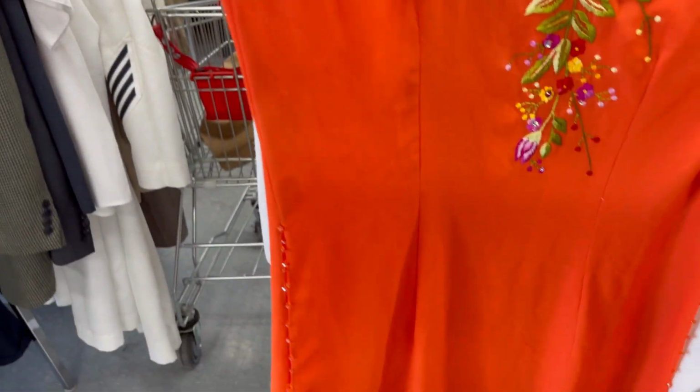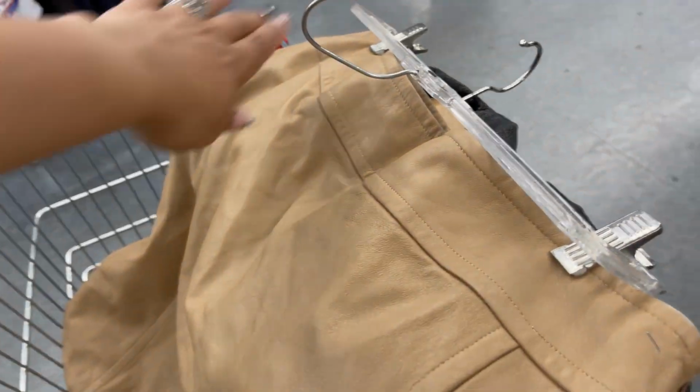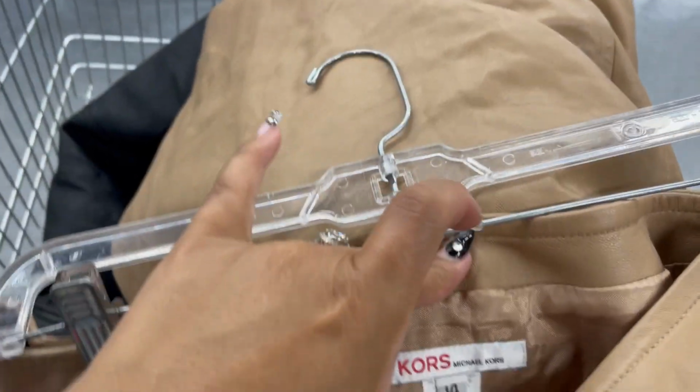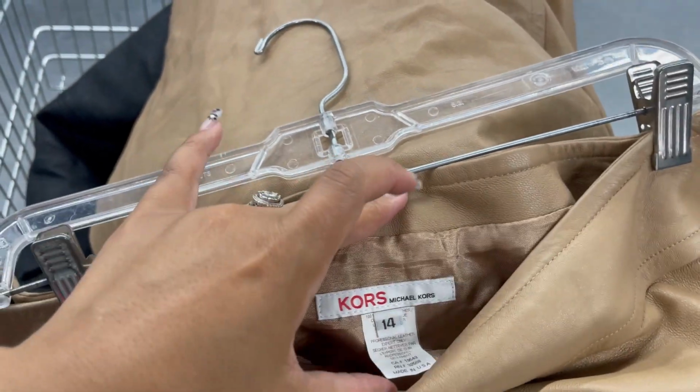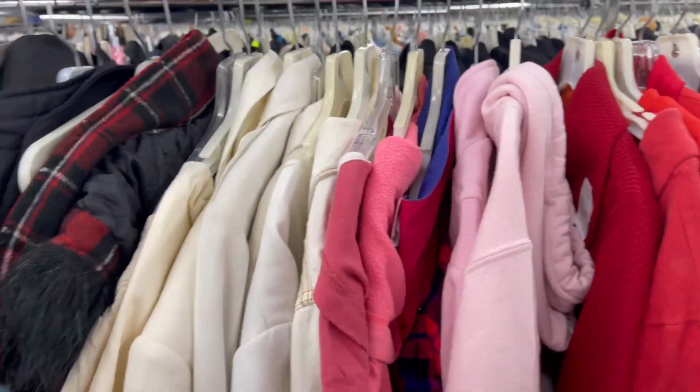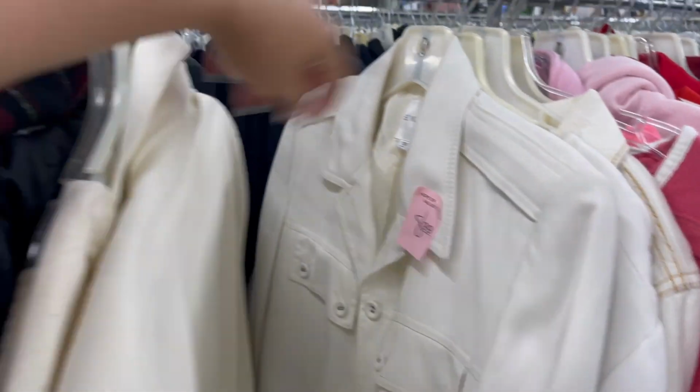And then I did come across this leather Michael Kors skirt right here, and I thought it was a great color. It would have been perfect for fall. I definitely would have had it shortened into a mini, but it didn't have a price on it, so I was kind of scared towards the end after seeing the prices for everything for what it would be, and it had a little bit of damage, so I ended up putting it back.